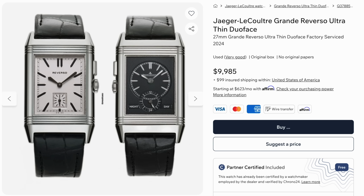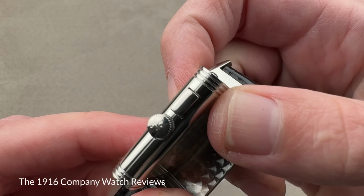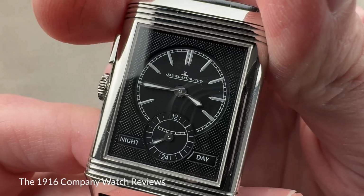If you type Duoface into the search bar of Chrono24, you'll see just how far JLC has been able to stretch this concept. Perhaps the most popular versions of these allow you to track 2 different time zones for a rather elegant take on a GMT.